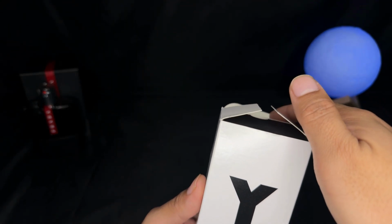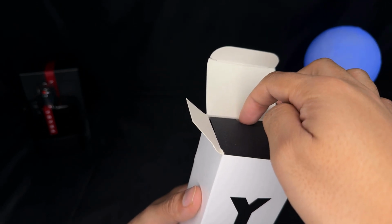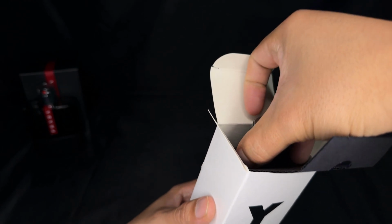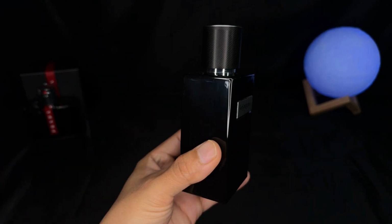Okay, I might have to cut. Okay, I had to cut because I was having a hard time trying to get the lid off of this box. But I got it now. Now to take a gander at the bottle.